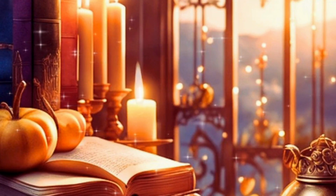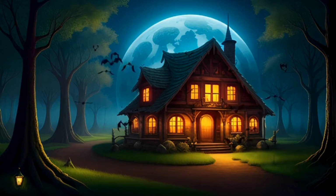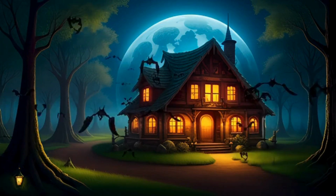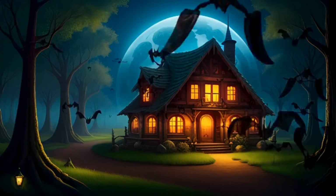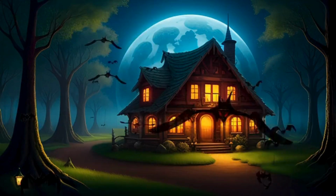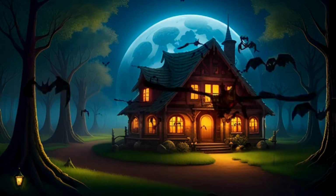Valances and cornices. Enhance the top of your window with valances or cornices. These decorative additions add flair and can tie together your room's design. Opt for valances in patterns or colors that complement your overall decor.